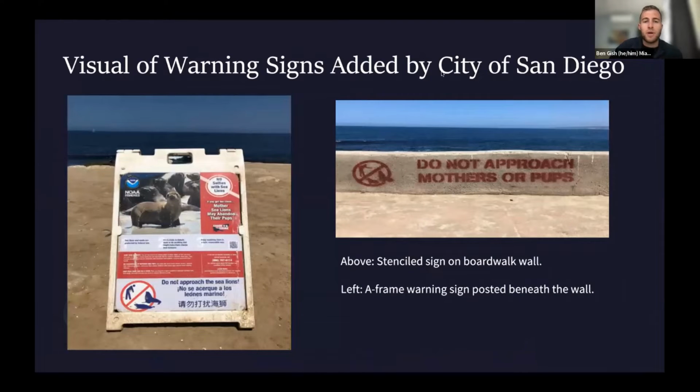This is just a quick visual of the warning signs added by the city of San Diego. There were some stenciled signs along the wall and the boardwalk. Most of them said, "Do not approach mothers or pups." There were also a few, I don't have pictures of them, that just said, "Do not approach sea lions." And then to the left here, there were a couple of A-frame warning signs placed beyond the wall, close to the rookery. These A-frame warning signs had a little bit more information on them regarding the MMPA guidelines. And as you can see, no selfies with sea lions here.